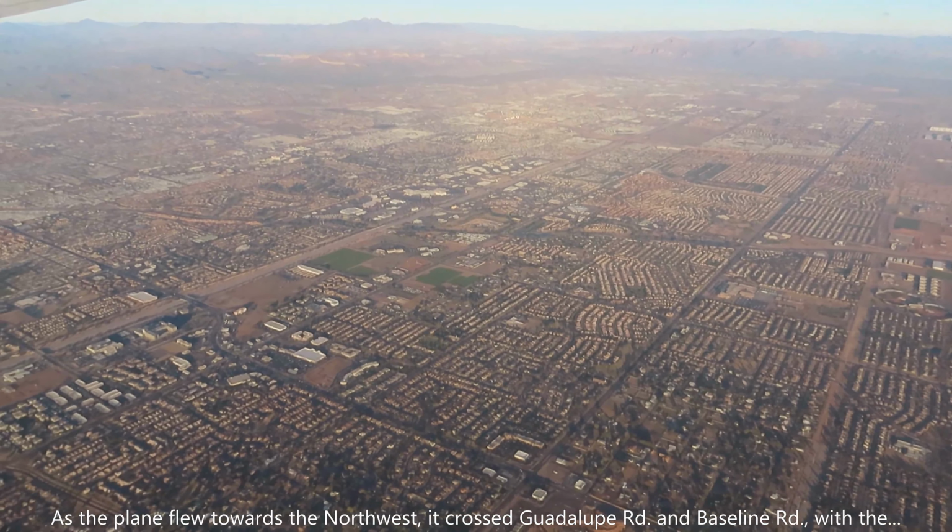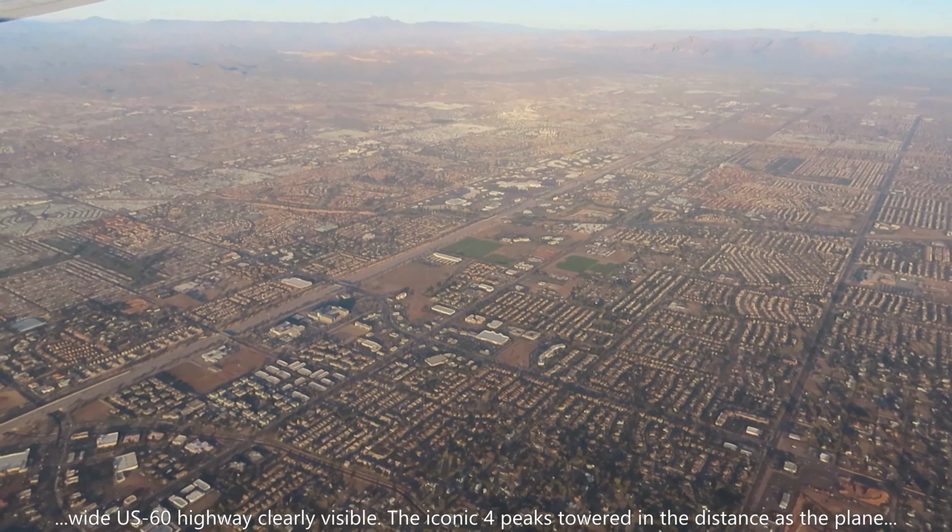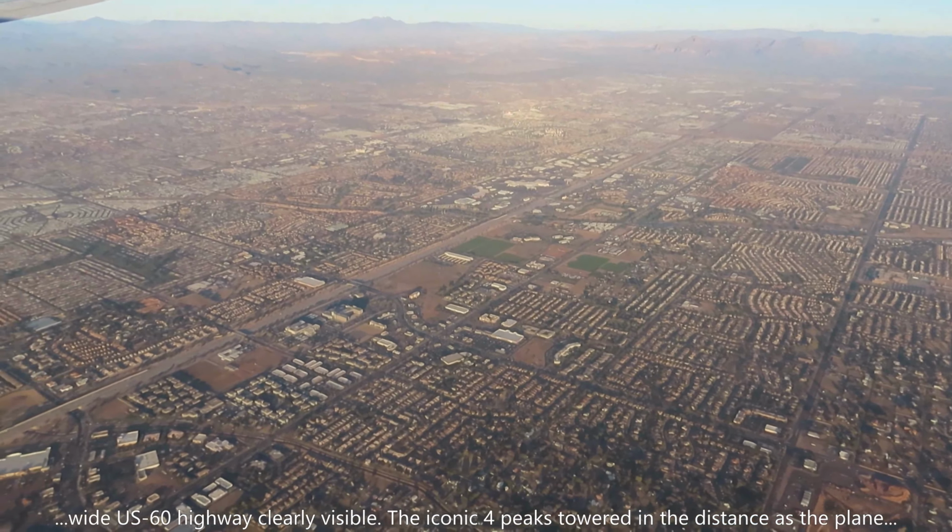We're right now over Chandler in the northeastern suburbs of the valley. Well, Chandler is actually in the southeast, but we're headed north. The plane's now making a turn towards the west. Not as big as Mexico City, but it's the fifth largest city in the United States. And it's very, very spread out. We're now over Mesa, heading on into Scottsdale.